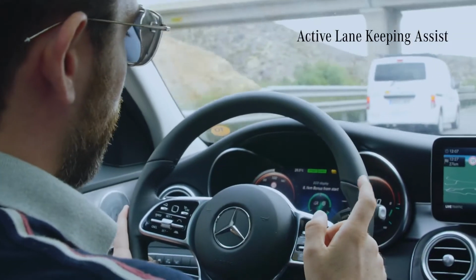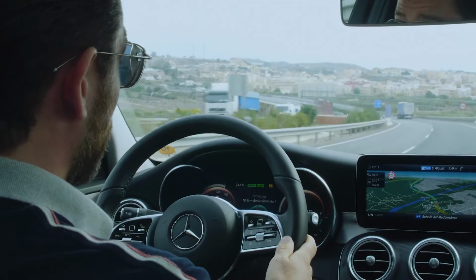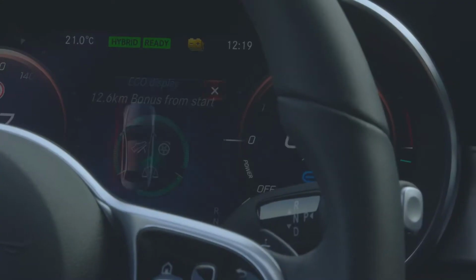There's a really nice safety feature in this car called Active Lane Keeping Assist, which can warn you if you were to unintentionally leave your lane. It can also directly assist you by braking wheels on one side of the car.